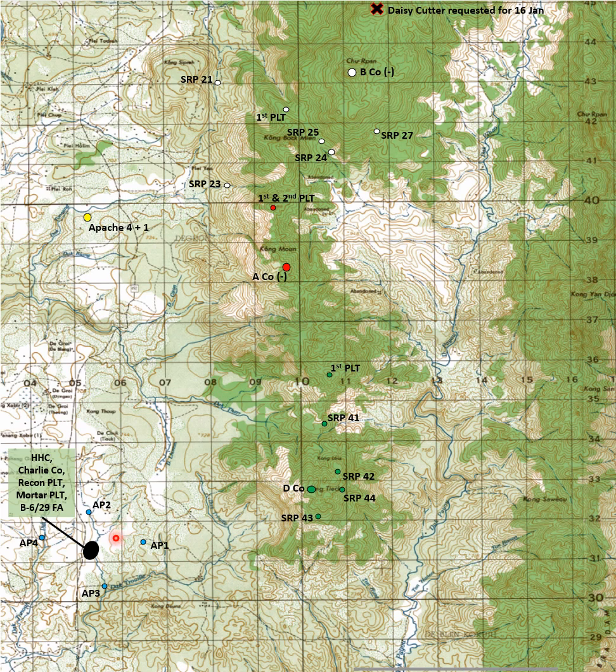The battalion is commanded by Lieutenant Colonel Richard Xavier Larkin, who's also a West Point grad, and he had been in command of the battalion since late 1968.